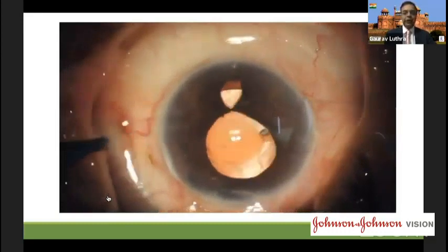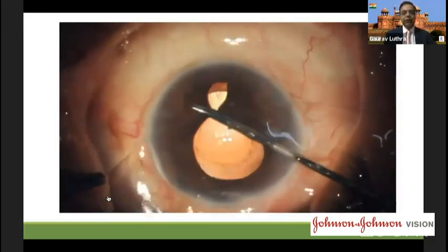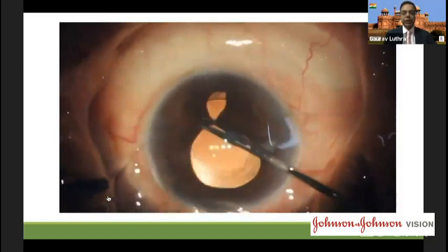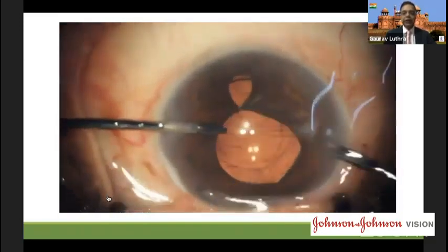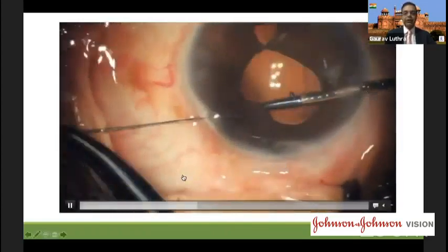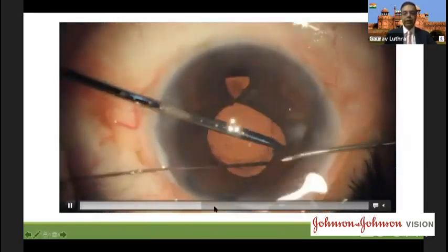So we have the first knot. You can do it as many times as you want. If you have a very big pupil, you can actually do it 3 or 4 times. It doesn't take much time. It's very controlled. And here we've then cut the knot. And then I will go and pass one more suture. Again, the same technique. So I'll just rush through this.